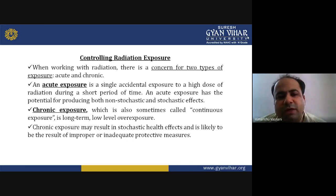An acute exposure is a single accidental exposure to a high dose of radiation during a short period of time. An acute exposure has the potential for producing both non-stochastic and stochastic effects. So this is also important, because the word says acute exposure means a short duration of time. So exposure to a high dose of radiation during a short period of time is acute exposure.